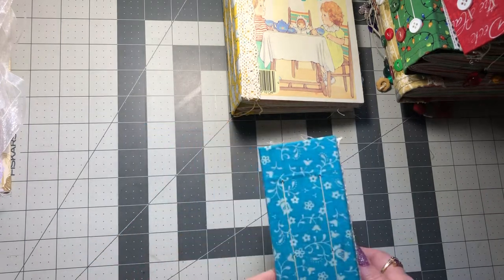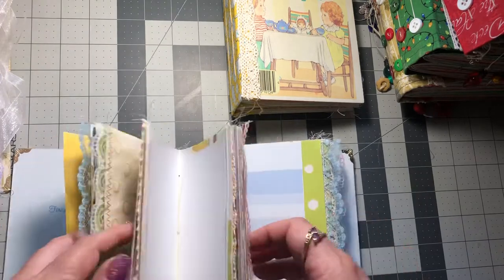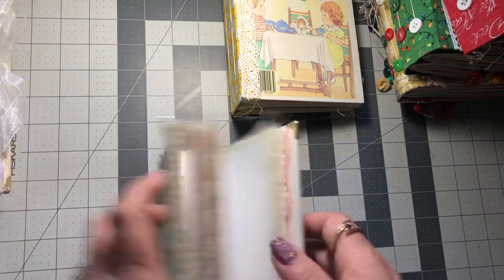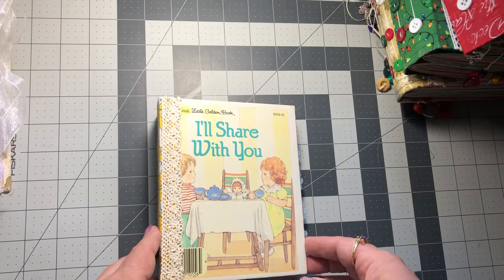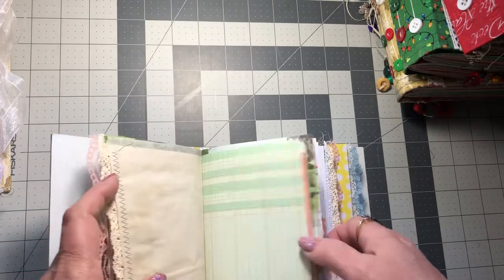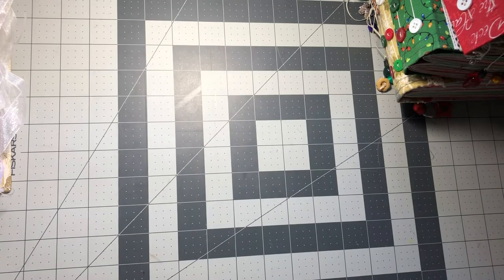Wheels on the Bus, they all have book corners. And again, just scrapbooking papers and some coffee dyed papers and whatnot. Again, little pockets, tucks, spots, lots and lots of writing space. So those four are not in the shop as of right now, but they will be shortly.